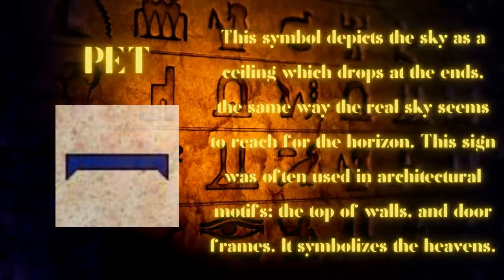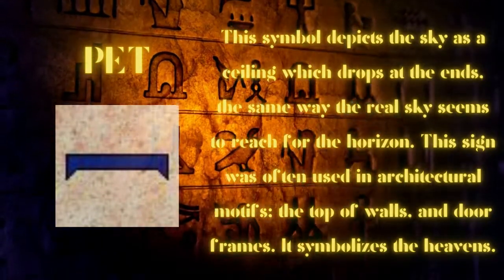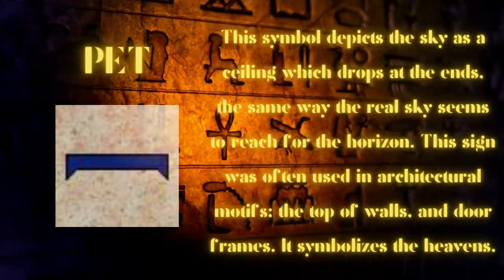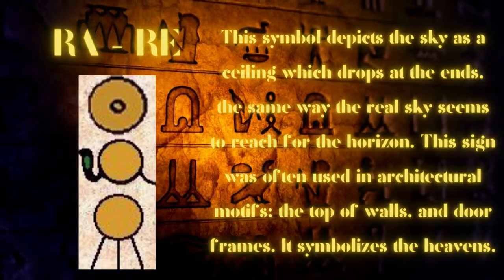Pet. This symbol depicts the sky as a ceiling which drops at the ends, the same way the real sky seems to reach for the horizon. This sign was often used in architectural motifs. It symbolizes the heavens.